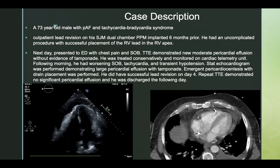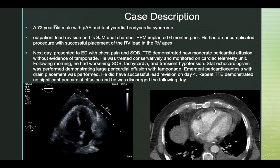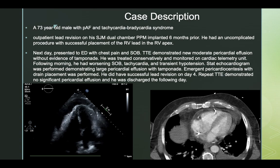The following day, he did present to the emergency department with chest pain and shortness of breath, and a stat echocardiogram demonstrated a new moderate pericardial effusion. There was no evidence of hemodynamic compromise, and the patient was treated conservatively and monitored on the cardiac telemetry unit. However, the following morning, the patient did have worsening shortness of breath, tachycardia, and hypotension, and was found to have tamponade physiology on repeat stat echocardiogram. The patient was taken emergently for pericardiocentesis with drain placement and monitored in the intensive care unit.